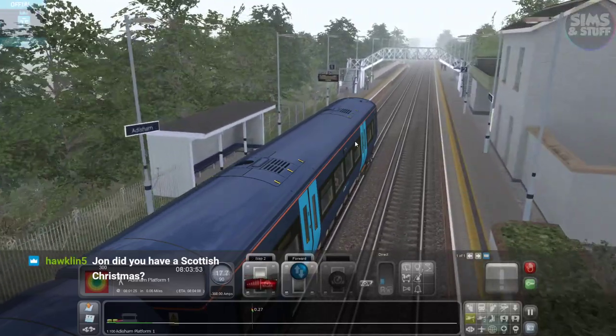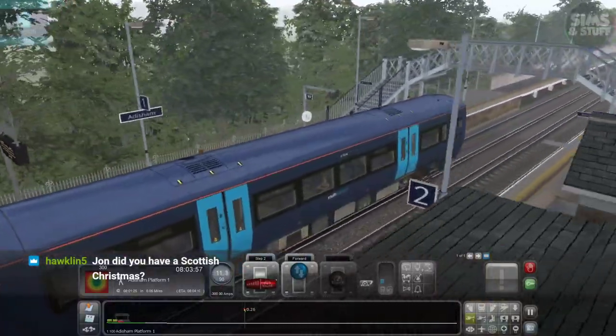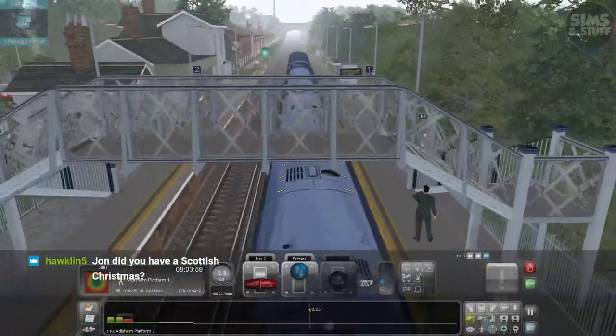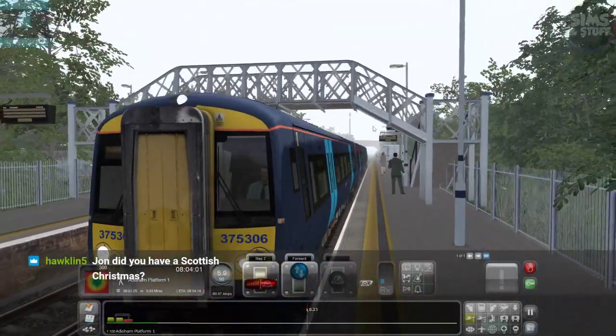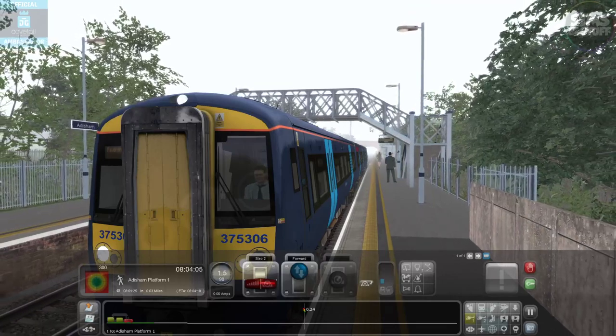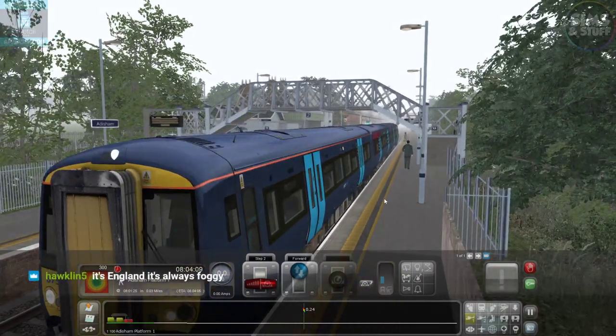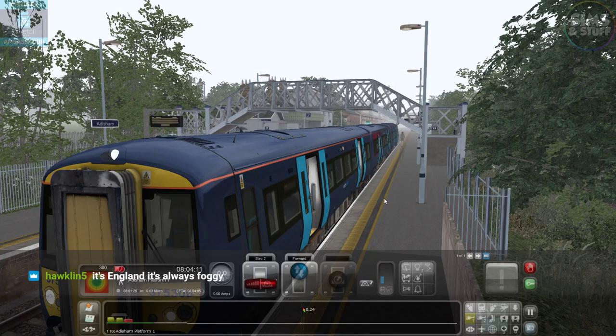Oh God! It's fine. See, we stopped perfectly on that one. I reckon there was a fault. I know what it was. I think the previous station, they put the platform in the wrong place. I think that's what it was. I stopped where the platform should have been. They've put the platform in the wrong place.